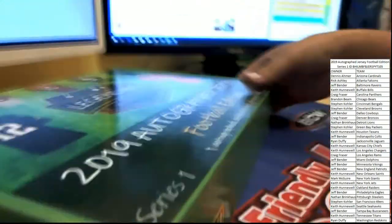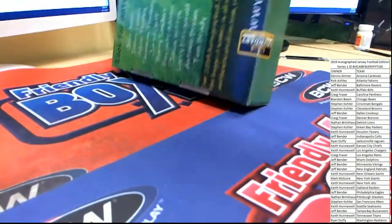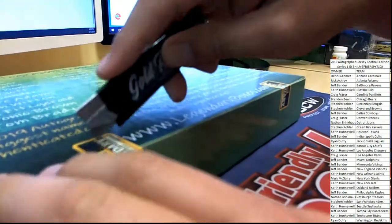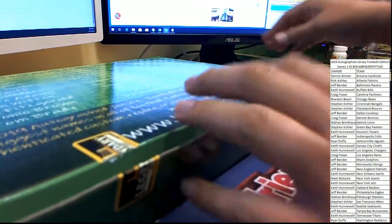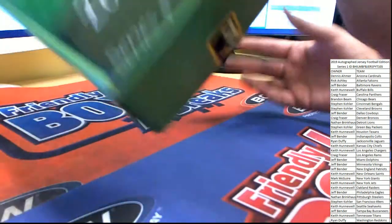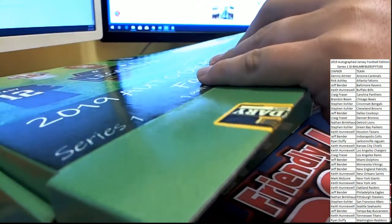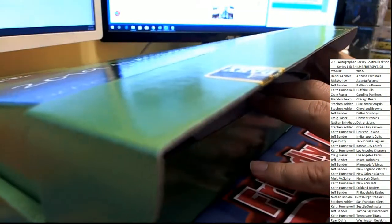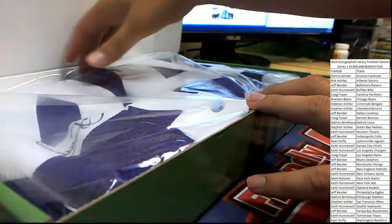All right, if I can get a grip of the box, let's get our seals broken here. Good luck, everybody. Here in the break, let's see something nice for somebody. Take a little peek. Might be good. It is definitely purple.